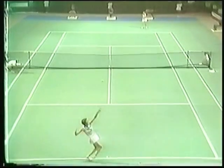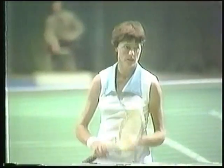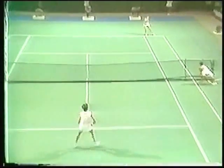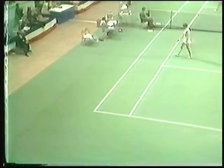Good forehand volley into the open court. Cross court. Bye-bye. There we go. Chrissie Evert. Great serve once again and wins the first set for Margaret Court.